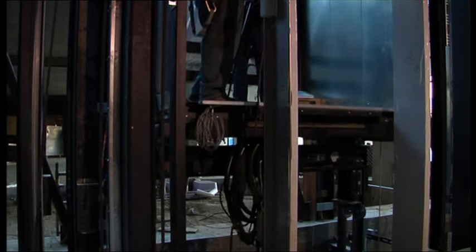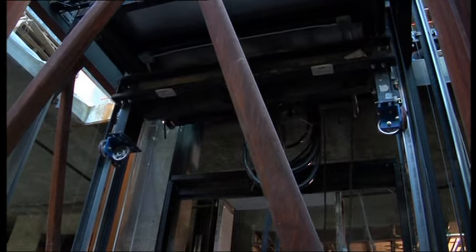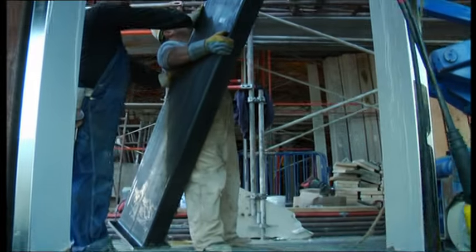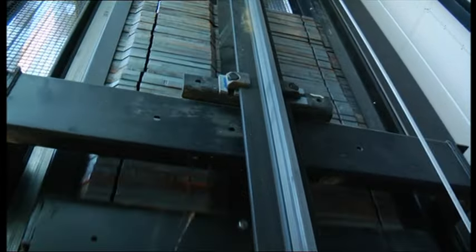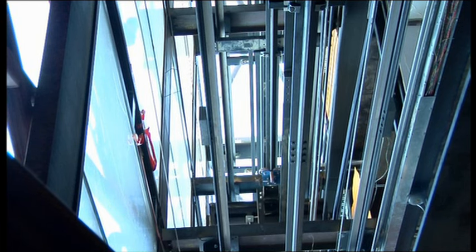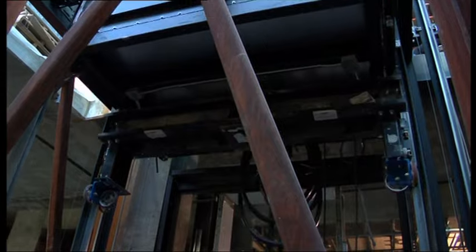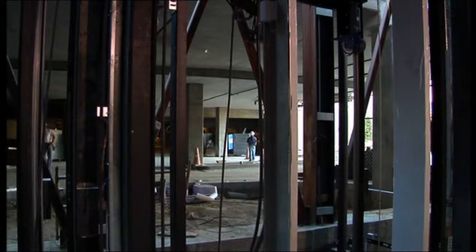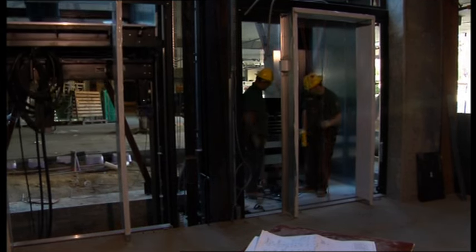The lift car's ready now. Time for the builders to test it out. And up it goes. All the way to the top of the skyscraper. These weights pull the lift up. Here it comes. And back down again. All sorts of different bits and pieces have to work properly for the lift to go up and down. The builders have to check everything is just right. The builders have finished their test now. The lift definitely works. And so does the one next to it.